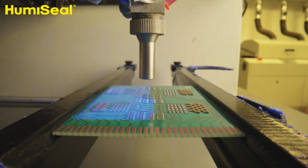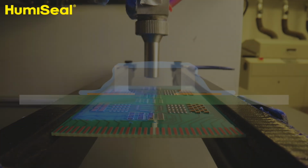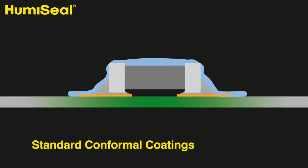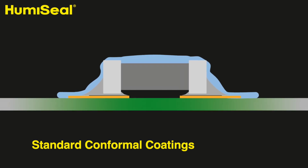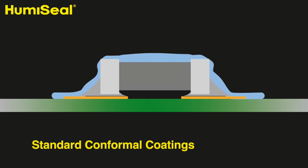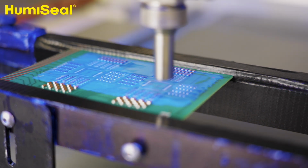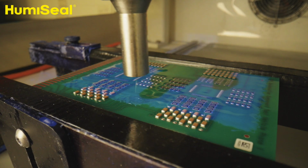An issue with current coatings is that they coat the tops of components nicely, they coat the flat surfaces of circuit boards nicely, but on corners and vertical edges the coverage is often less adequate. This can lead to leakage current and failures in condensing environments or if the boards are immersed in water. So today we're going to demonstrate how these SEC coatings work and just how effective they are.